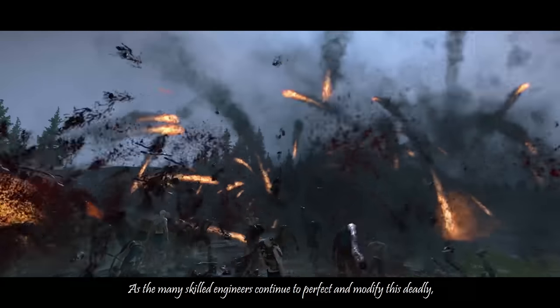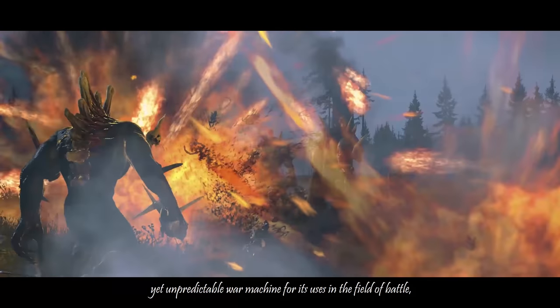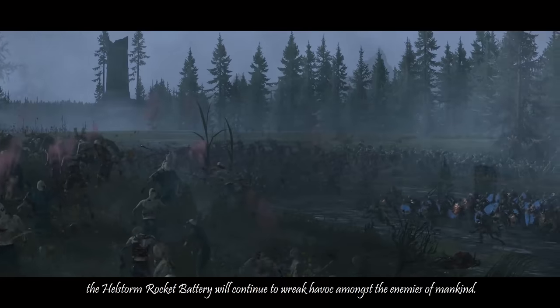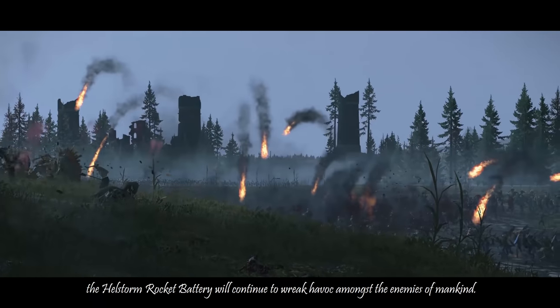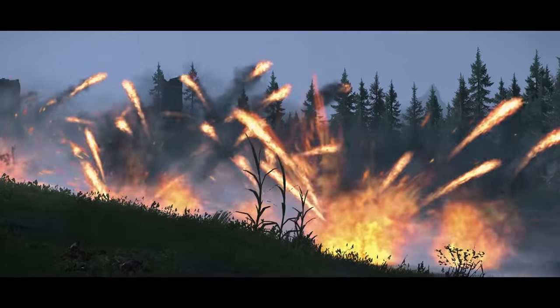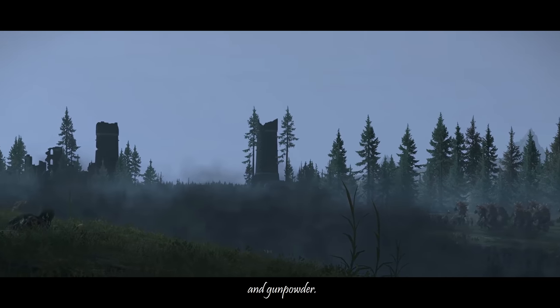As the many skilled engineers continue to perfect and modify this deadly yet unpredictable war machine for its uses in the field of battle, the Hellstorm rocket battery will continue to wreak havoc amongst the enemies of mankind. Three things make the Empire great: faith, steel, and gunpowder.